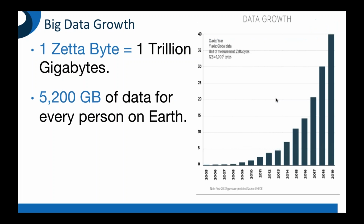Now, this graph shows the growth of data over a period of time. You will notice the data is growing exponentially, and it is projected that by 2020, the total data will reach 40 zettabytes. That's 40 trillion gigabytes of data. And it is projected that by the year 2020, there will be 50 to 100 GBs of data for each and every person.